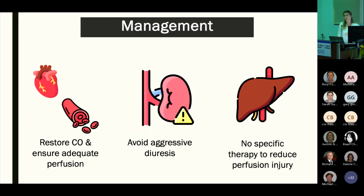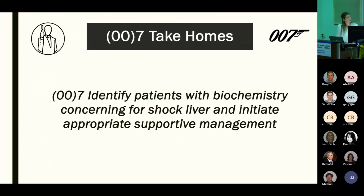As soon as you're seeing a patient with shock liver, it's important to identify that their mortality is upwards of 25%, so quite high. While I said this is often self-limited with the right kinds of treatments, these patients still are very critically ill. They're much more at risk of dying if they already have concomitant liver cirrhosis, because they're more at risk of going into that acute liver failure presentation. That brings us to our last 007 take home for today, which is that we should be identifying patients with biochemistry concerning for shock liver, and we in the eMERGE should be initiating appropriate supportive management.